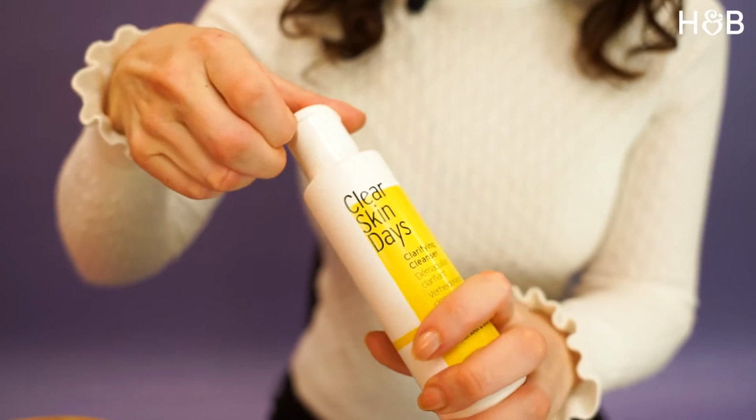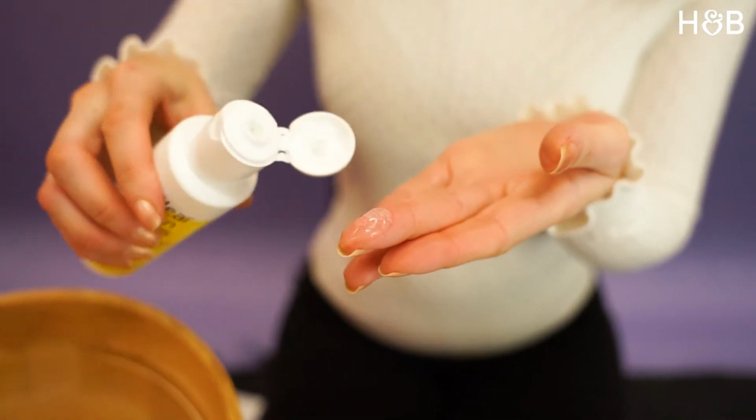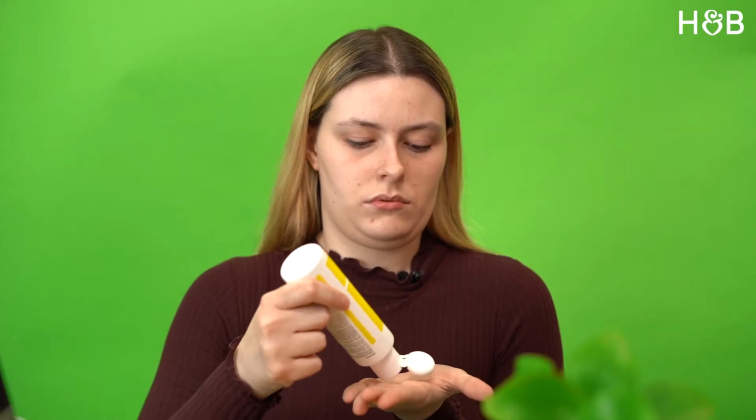With this cleanser, just shake well, and then you want to apply a small amount onto damp skin. And I really like to just massage it all in with my fingertips. Give your face a nice little massage as you're doing it.